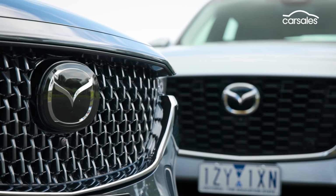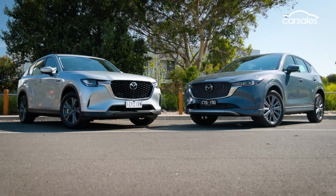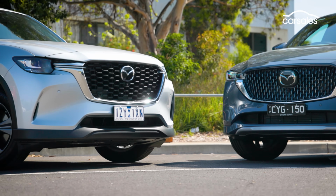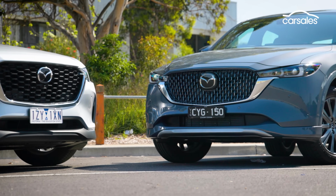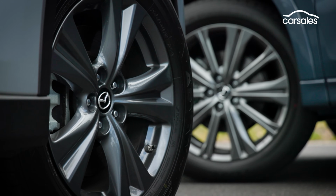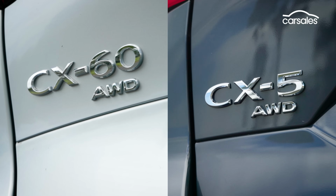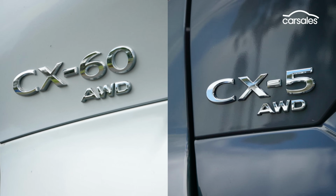Well, as it turns out, Mazda buyers tend to be fairly loyal and often want to stay inside the ecosystem, and moreover, our own new car search data shows that a significant number of buyers are cross-shopping these two models. Simply put, the Mazda faithful are intrigued by the upscale aura of the CX-60, so we've lined them up to delve into the differences in what should be a fascinating intra-brand shootout.